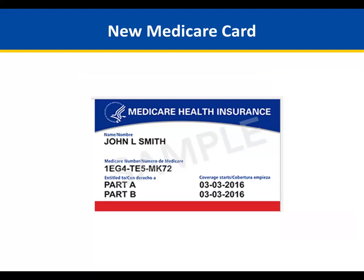They have removed 3 components of the Medicare card that people are currently using. So they've removed Social Security numbers. Social Security numbers will no longer be your Medicare claim number. And I'm going to show you in the next slide what the Medicare claim number is going to be. It's also removed your gender. So male or female will no longer be on the card. And the last thing that was removed was the signature that the beneficiary has to sign their Medicare card. That is no longer there.